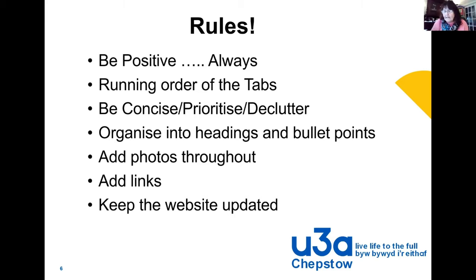The other thing I would really urge people is, please don't put reams and reams of copy, because people don't read it. They really don't. People want to be able to skim through to see if they're interested. So I would say, be concise. Really think about the important thing that you want to communicate, and prioritize on that, and take out a lot of the clutter. Now, one way to do this, which we try to do, is we organize into headings so people can see very clearly what we're talking to them about in that little section, and put into bullet points.